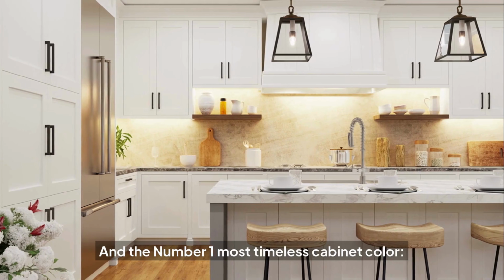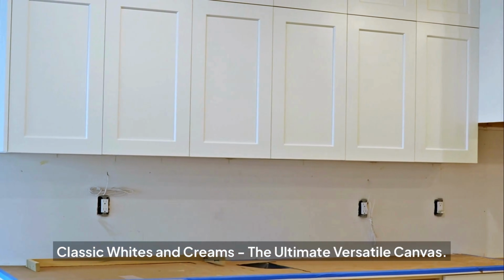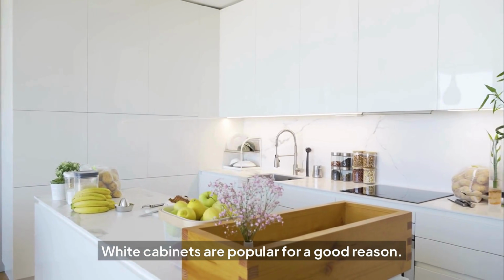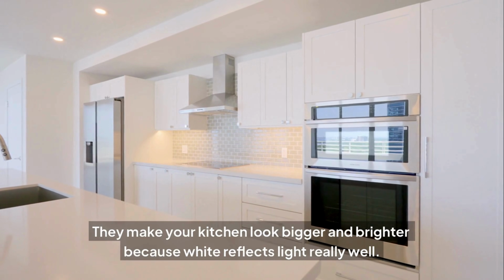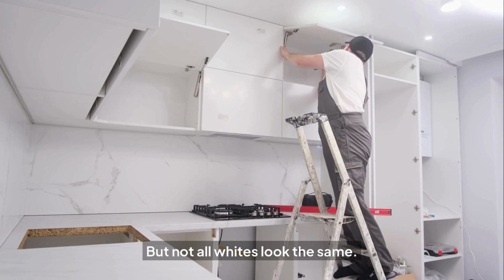And the number 1 most timeless cabinet color, classic whites and creams, the ultimate versatile canvas. White cabinets are popular for a good reason. They make your kitchen look bigger and brighter because white reflects light really well. But not all whites look the same.